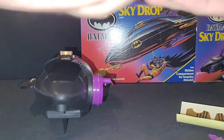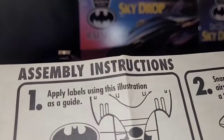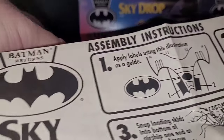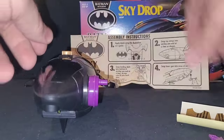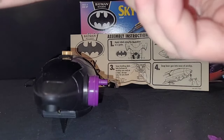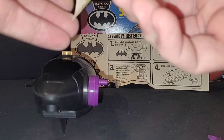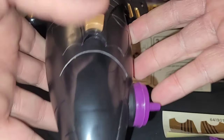So let's apply the labels, of which there are not many. It looks like there's just the bat symbol, which goes here, which you can't see because my hand's in the way, and then those things. So there's only three stickers. Okay, so we got the Batman symbol. We're going to pull that out. Hopefully this will work pretty good. Wipe the area, make sure it's clean.